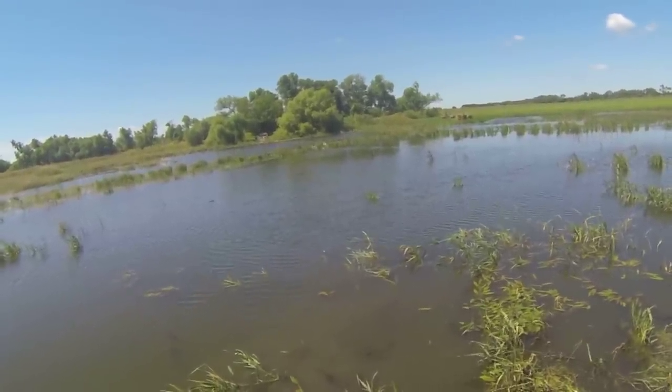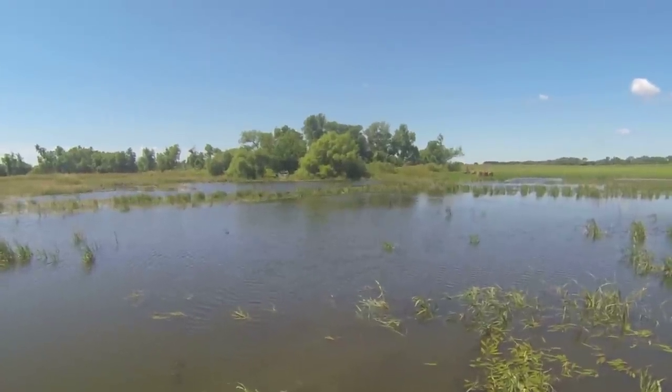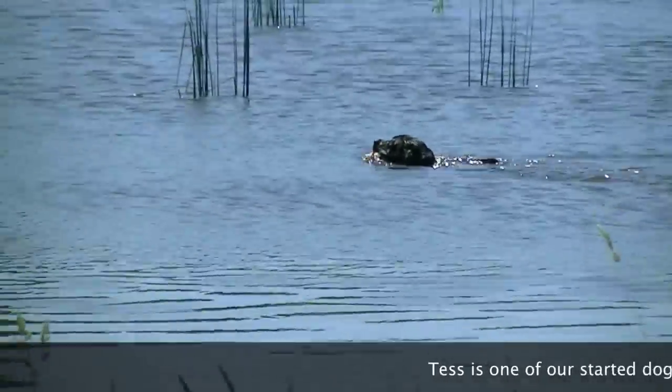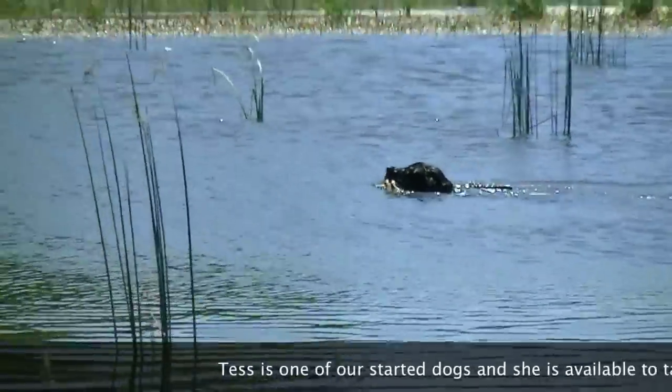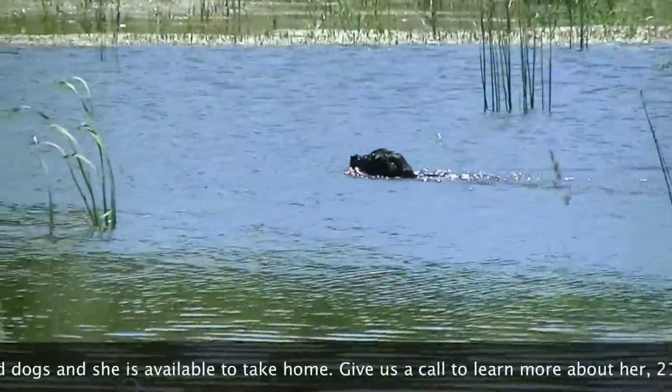There, Nathan's giving her a little help. She got lost when she got to it, but you'll notice this dog's instincts on marking are exactly what you want for a field trial or hunt test dog, or just an overall excellent waterfowl dog.